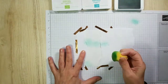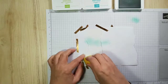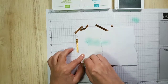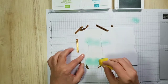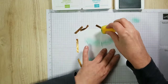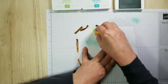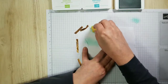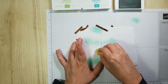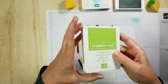Now, I was inspired, and this isn't going to be identical, because I happened to see this card on a site from Japan. Stampin' Up! is in Japan, and her card was so gorgeous, so ridiculously beautiful. Okay, not too much of everything, and I would like to go in now with the Granny Apple Green.